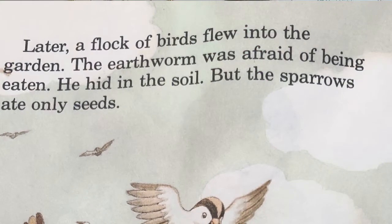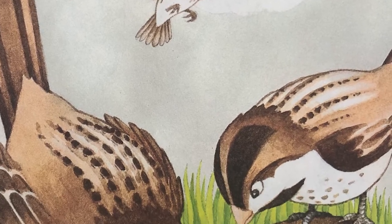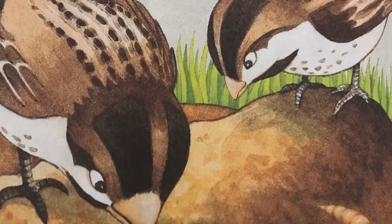Later, a flock of birds flew into the garden. The earthworm was afraid of being eaten, so he hid underneath the soil. The sparrows only ate seeds. Oh, thank goodness, he's okay. He's hiding.